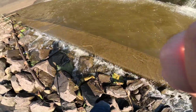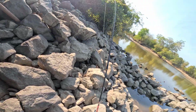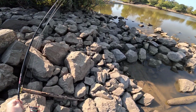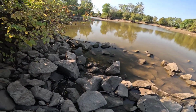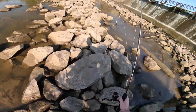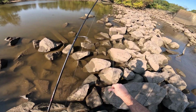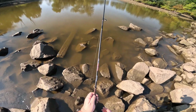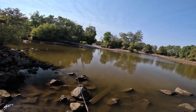Keep going that way. All right, slight change of plan. Forgot I had to come back this way to get my rod. So, we'll go that way. I think this rock would be pretty good to stand and cast on. See if anything wants the rooster tail out here.